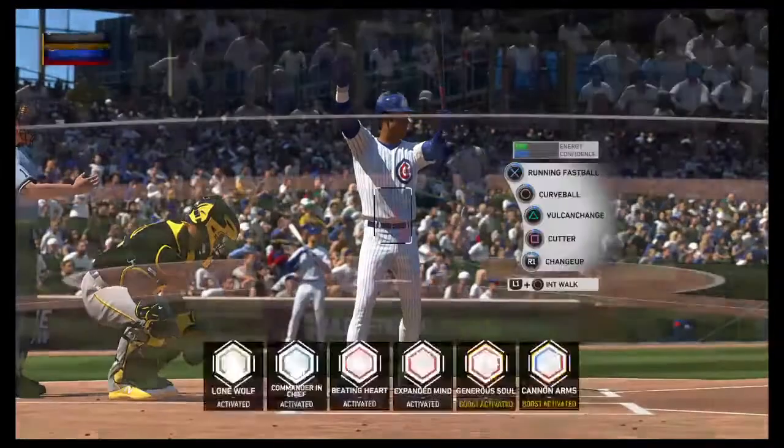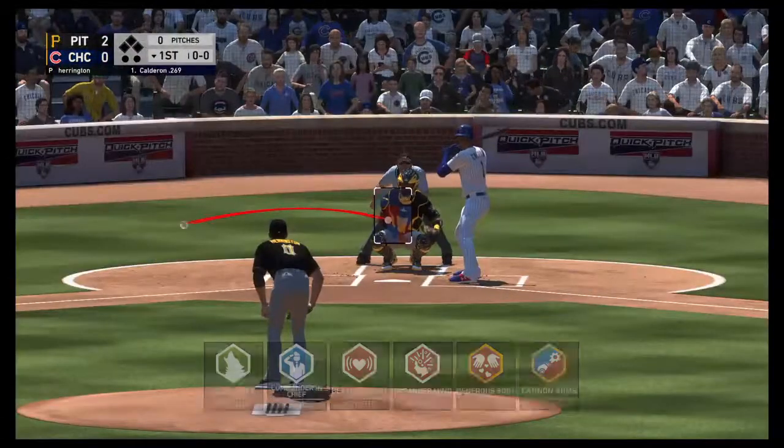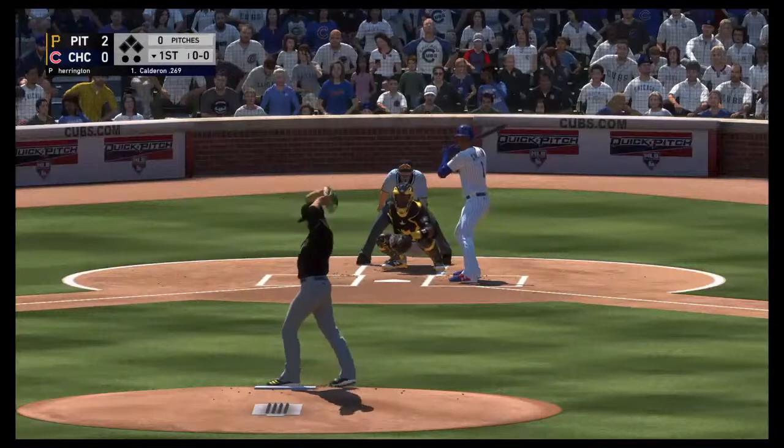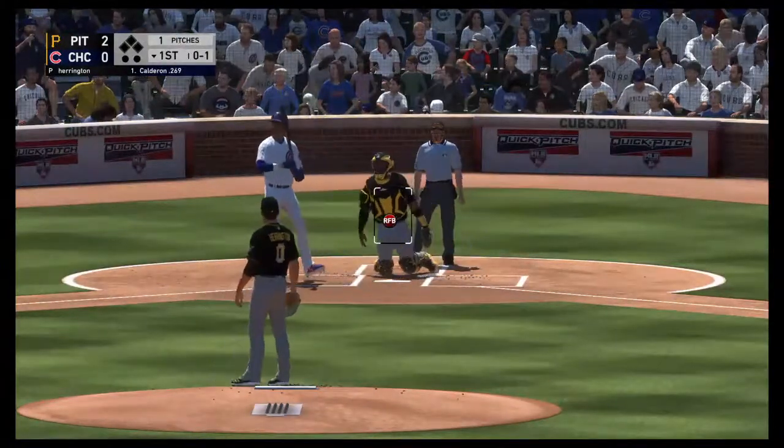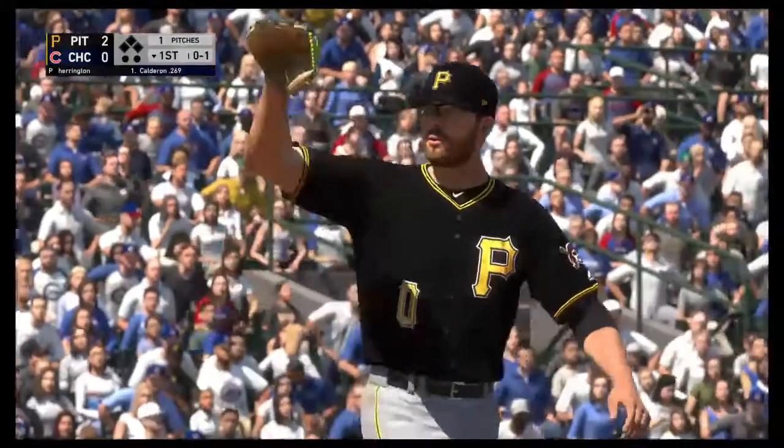Now with the plate, Mauricio Calderon. He'll lead things off here in the bottom half of the first. No ball. And guys, take a look at the Pirates.